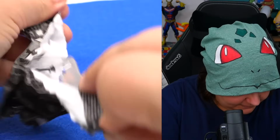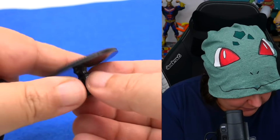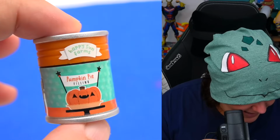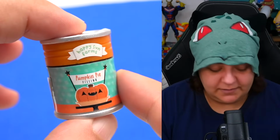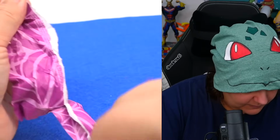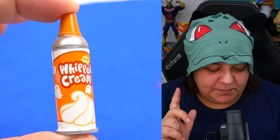First item, we get the Halloween decoration, which says boo. Next, we have our base for the pie. Very nice and creepy looking. And here is the pièce de résistance. We have the resin pumpkin pie filling, which we will actually be using. Next here is the pie crust, which again, we will be using. This one is, oh, the whipped cream. I forgot this came with whipped cream. I'm not sure if we're going to use it, but I'll think about it.